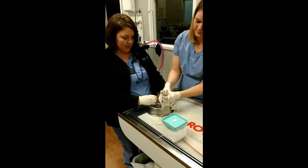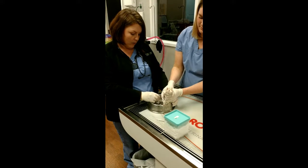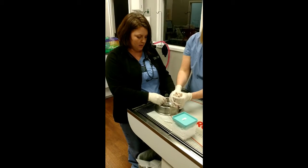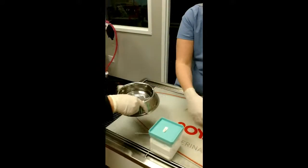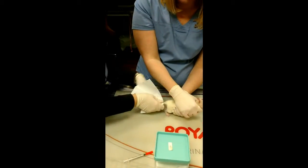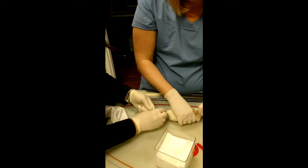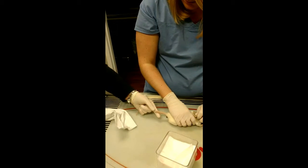So we are going to obtain a blood sample from the tail vein of our friend here. One way to help the blood vessels dilate down the tail is to just let it sit in some warm water. It just has to be for a couple seconds. Alright, and then Jenny here is going to help restrain. I'm just going to dry the tail off. Hold on, sweets. We're going to use alcohol to help clean the skin surface, and then just let it dry.